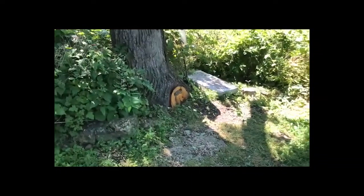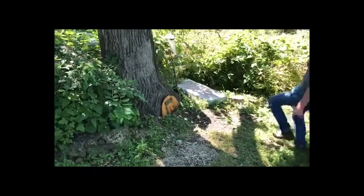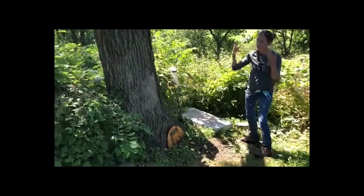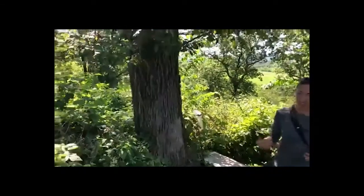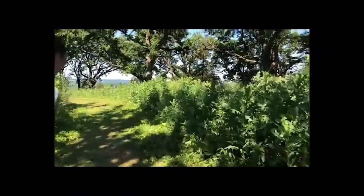You read the story in the book, and then on this rock, there's a riddle written on the rock that leads you to the next point. So you have to think about, okay, what is this riddle telling me? Where do I think the next stopping point is? It's really fun for kids to do that.